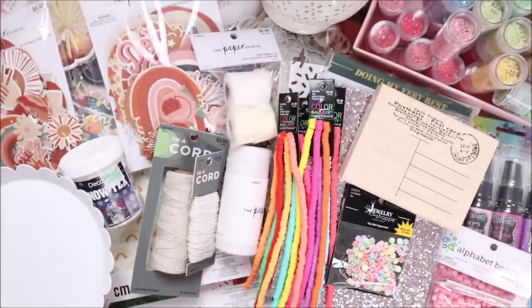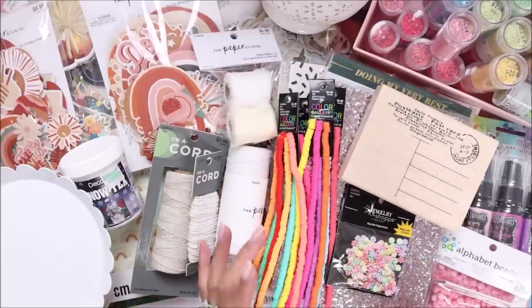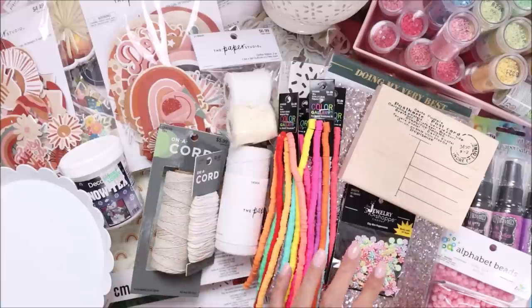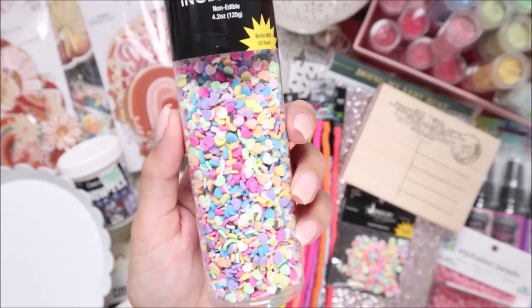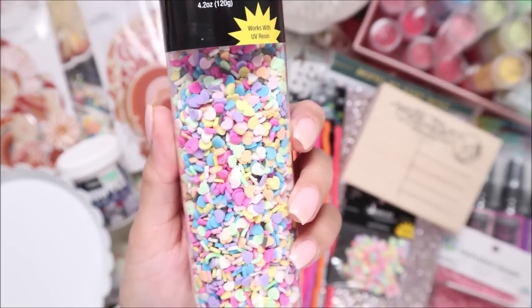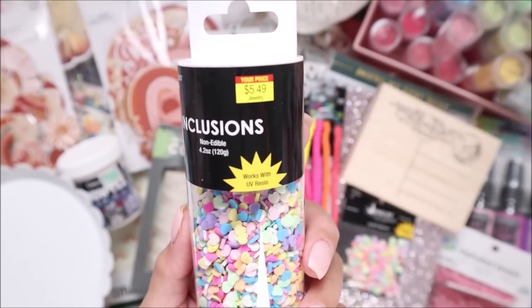And you guys, they had some of the clay pieces in larger jars. And they're the inclusions for their resin stuff. And it's where the resin stuff is that you can find them. But I grabbed the big one of the hearts. I didn't grab any of the other ones. I was tempted for the mermaid one, but I didn't get it. They're only $5.49. Well, this one was.